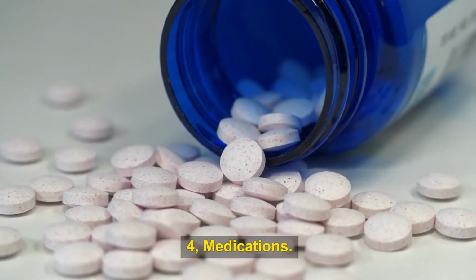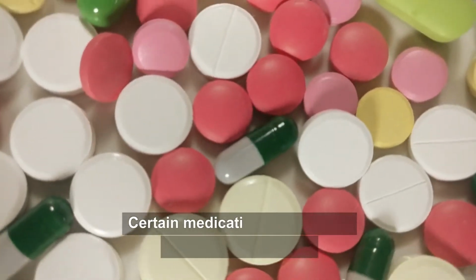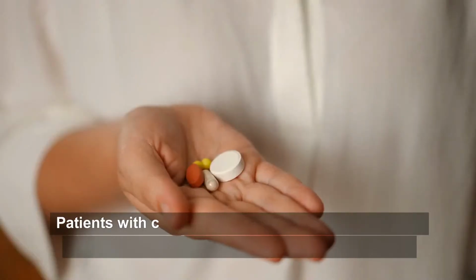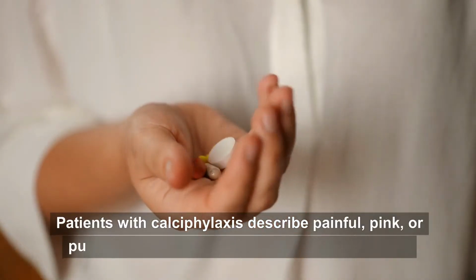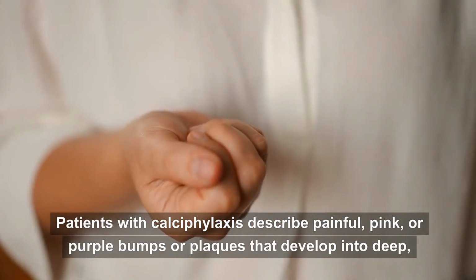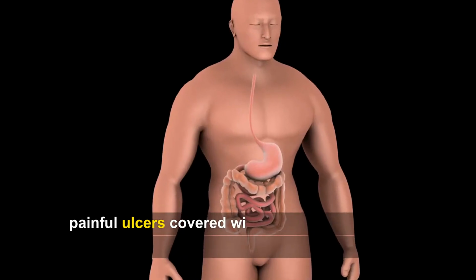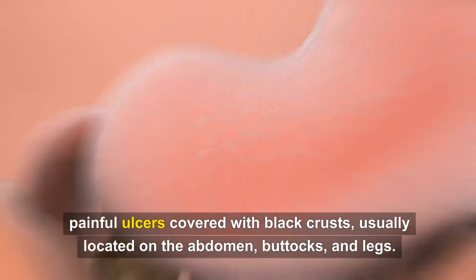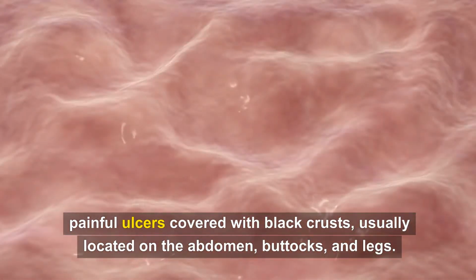Medications. Certain medications can impact calcium metabolism. Patients with calciphylaxis describe painful, pink or purple bumps or plaques that develop into deep, painful ulcers covered with black crusts, usually located on the abdomen, buttocks, and legs.